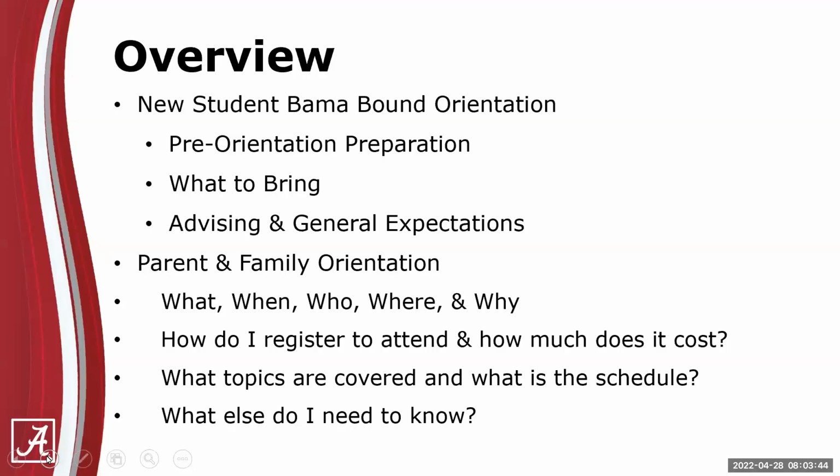So a little bit of an overview of how we will present this information. We'll start and focus on new student Bama Bound orientation, talking about pre-orientation prep, what your student needs to bring, and just some advising and general expectations so that you can help manage both your students' expectations as well as your own. And know what to anticipate. And then we'll talk specifically about parent and family orientation, what, when, who, where, whys of parent and family orientation, how you would register to attend, how much it costs, what topics are covered. I'll go over the schedules so you know what to expect and then what else you need to know.